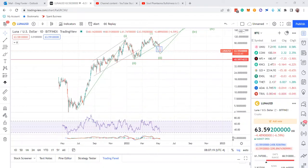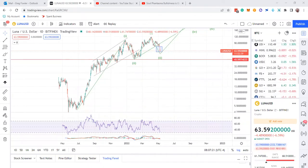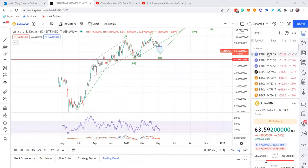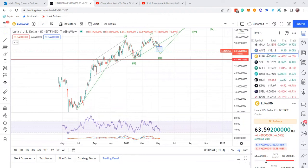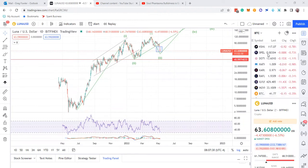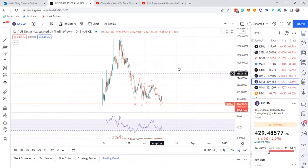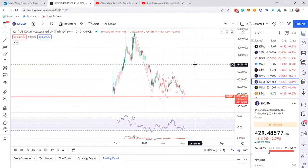I'm here to do an update on a coin, Illuvium. Let's take a look at Illuvium real quick. Let me find the coin on the chart just to see what's going on. Somebody had some questions about it, so I'm going to make an update on Illuvium and see what's going on.